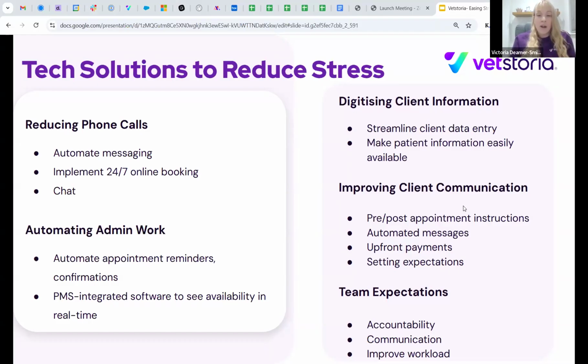So by adopting things like practice management software that includes automated features, you can save significant time, whether that's patient records being automatically updated after each visit, invoices automatically sent to clients where they can make payments themselves. What we want to do is reduce that manual intervention. And with automation, you can reduce human error, and it again allows you to focus on patient care rather than those administrative burdens.